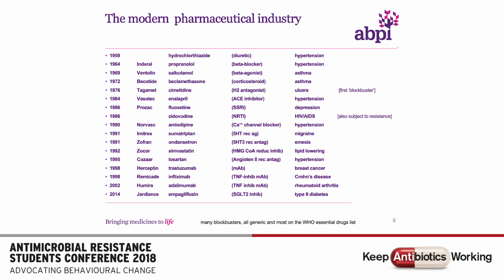All of these reached registration. All of them have passed patent expiry. And most of these, certainly all of these classes, are represented on the WHO essential drugs list. We get efficacy in most patients with one or other of these drugs, and we've really stopped commercial development in these areas because the easy stuff's been done.